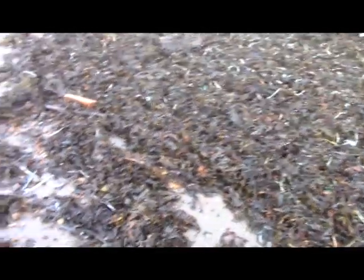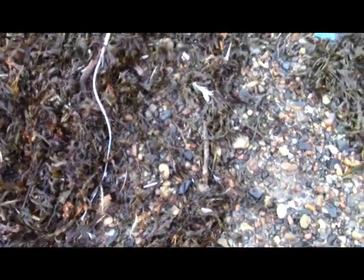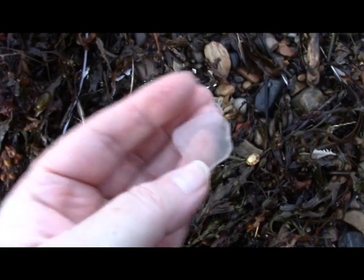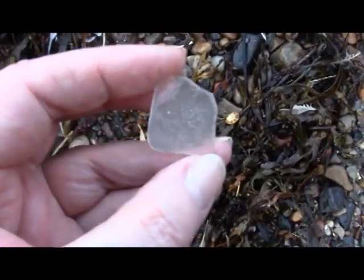Anyway, as you can see, beach is pretty covered. Usually a lot more shingle here. I've been coming here through the week. Didn't film it, but I'll show you what I found here in the roundup. But it is a beach full of very well rounded sea glass. A lot of it's white, but you get lots of tinies in between the shingle and that, and I'll show you them later.